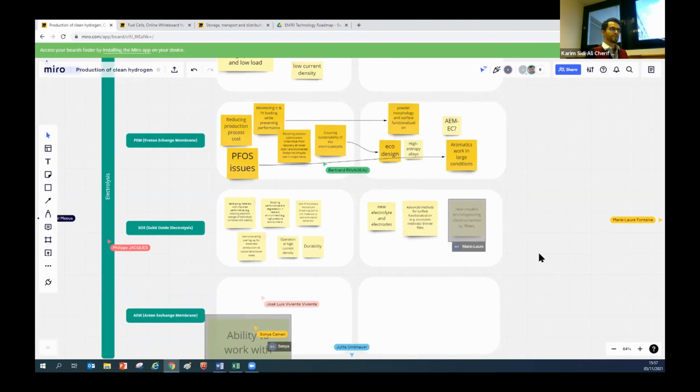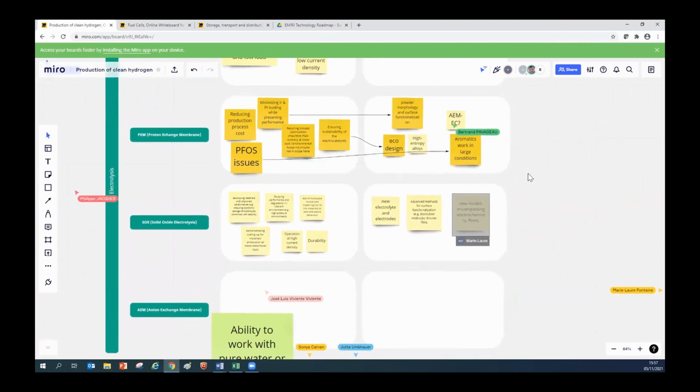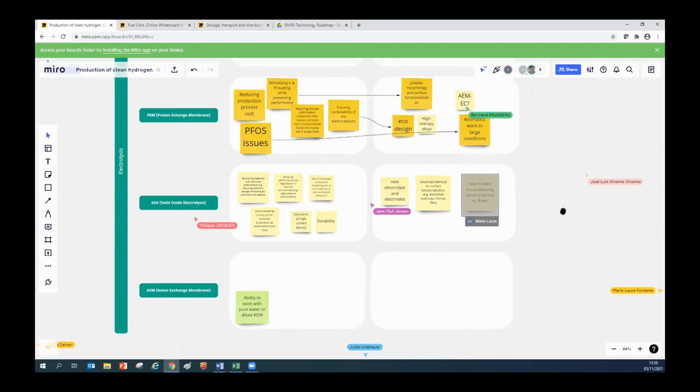Okay, so if you allow me, I will move to the SOE. Just one thing I want to add. Probably it's not fully the scope of the subject, but I put anion exchange membrane electrolysis because it can also be seen as a real alternative to avoid using expensive catalyst. Because frankly speaking, if we look at the literature, we are talking about decades of investigation to remove platinum and iridium for PEM without clear success. Some important reduction, but no real breakthrough. So why not look to this alternative anion exchange membrane technology in order to move to a nickel-based catalyst?